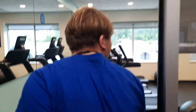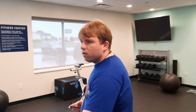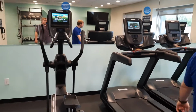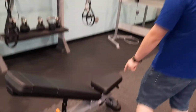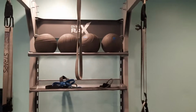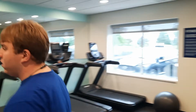Here's the fitness center. Here are your cardio machines. Here you have your elliptical. Treadmills. Here you have your exercise bike. And so here's the place if you want to try lifting weights. This is overall a very nice fitness center. And so that's all there is to see in there.